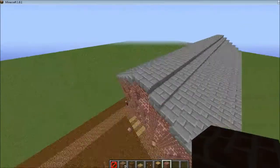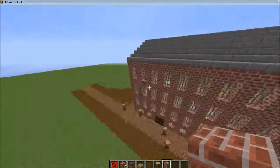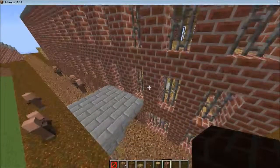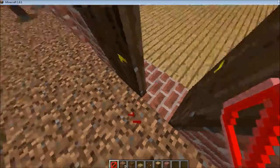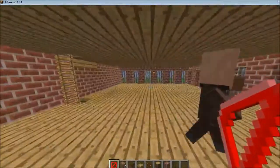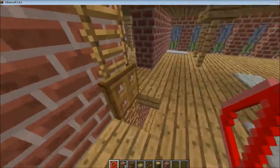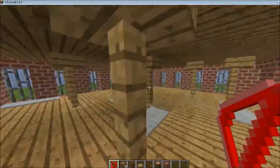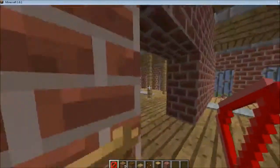So, let's see. The prisoners in Confederate prisons were not very well off because the Confederacy was actually experiencing food shortages. So the prisoners did not get much food. And as you can see here, the windows were mainly just bars instead of glass. Therefore the prisoners were exposed to the elements, and many prisoners died of exposure.